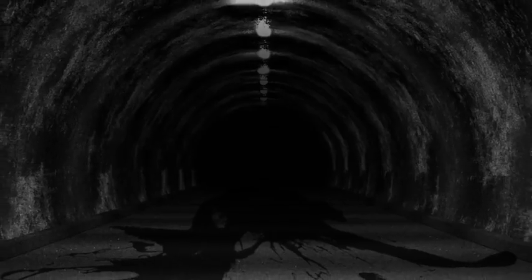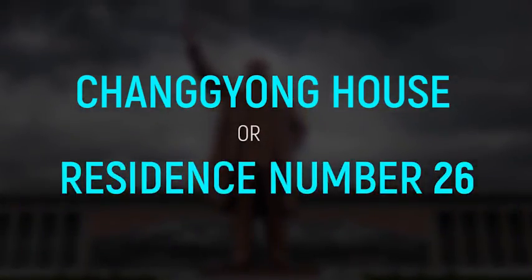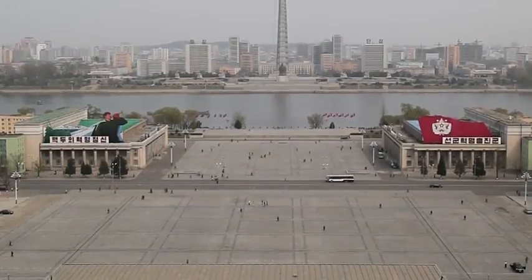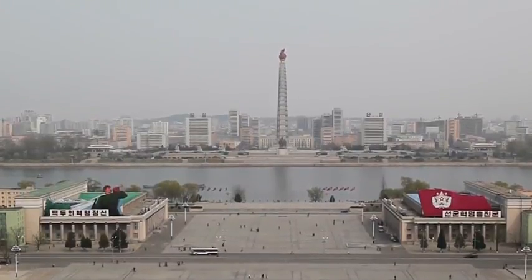If disaster were to strike and the family had to get to safety quickly, an underground tunnel connects the house to the other royal residence, Shangyeong House, or Residence Number 26 as it's also known. However, it's unlikely that anyone would try and break in because if someone were to pass through all of the security checkpoints, they'd find themselves facing a variety of dangerous substances anyway.